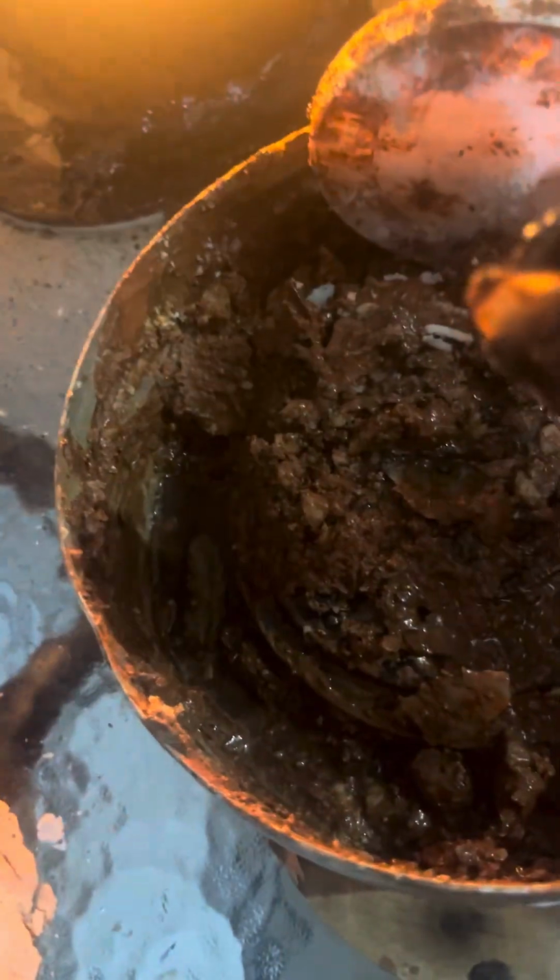So here we have another bit of very dirty, but still, wax that is very rich, probably tremendously rich.